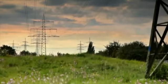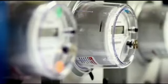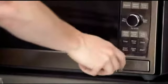The power grid is roughly divided up into transmission and distribution. Transmission are the big high voltage power lines that carry electricity great distances. Distribution is when it gets reduced down in voltage and delivered to the homes and to the factories, that very edge of the power grid.